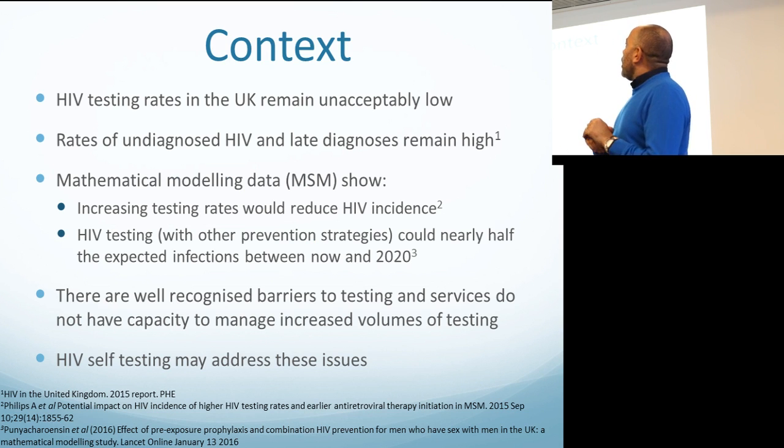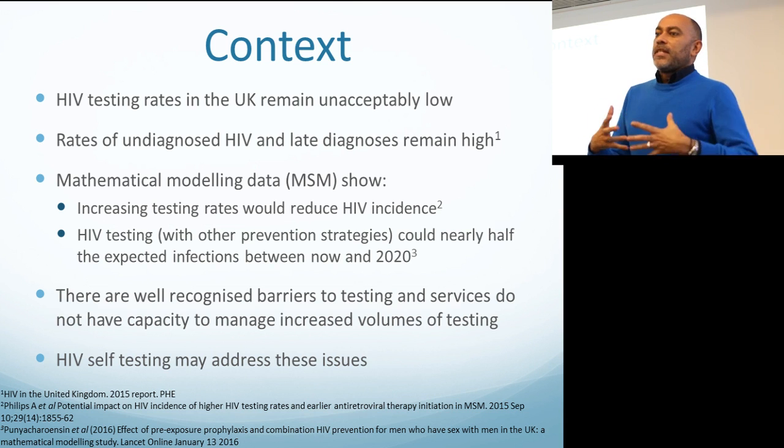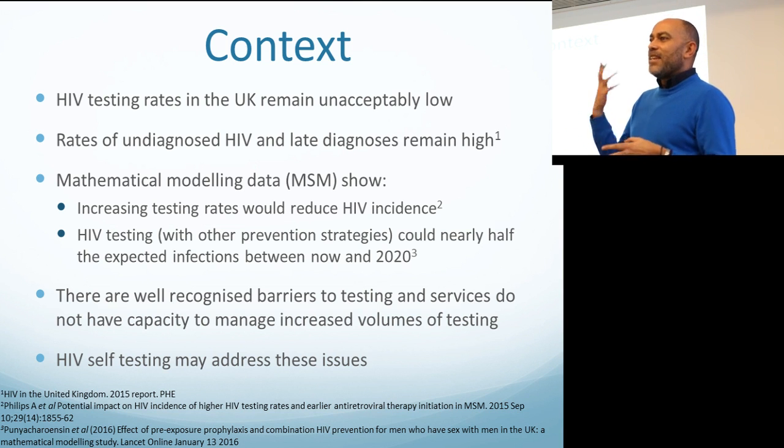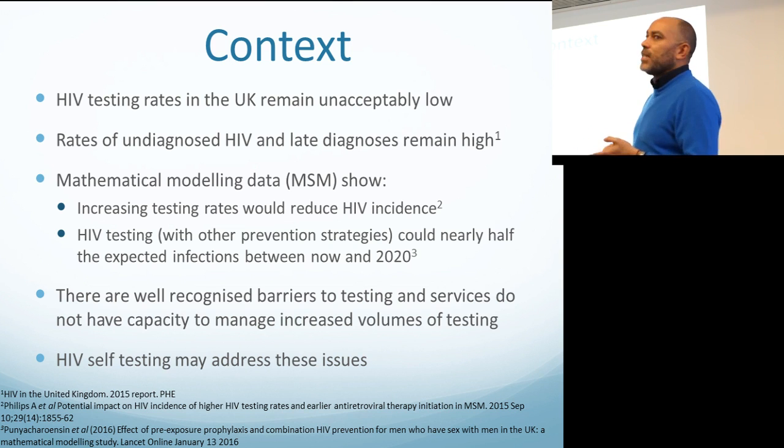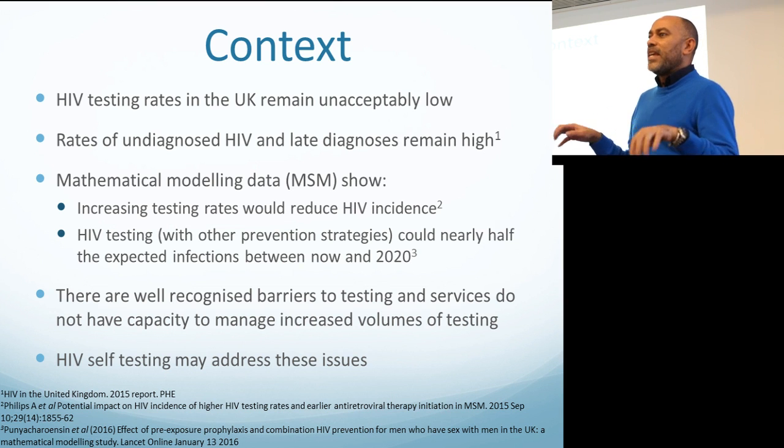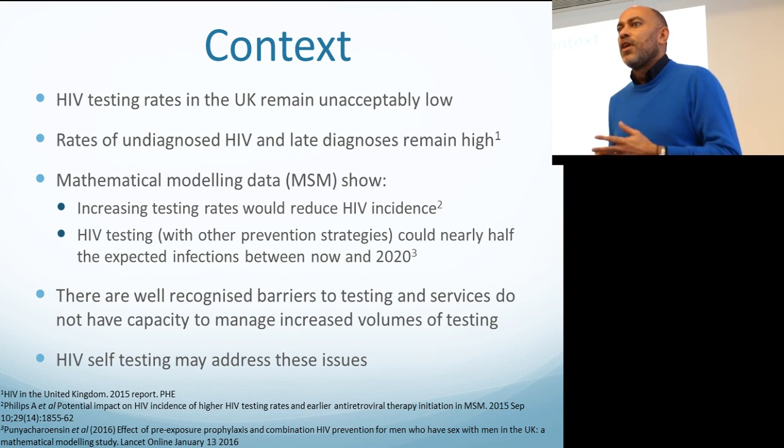So Kerry's already alluded to this, and this will not be new news to you, but we need new technologies and new approaches to testing to deliver the significant upscale in the number of tests and the number of repeat tests to push us further along the way in terms of reducing what remain unacceptably high levels of undiagnosed HIV and late diagnosis, and ongoing static flatlining in terms of incidence of new HIV infections amongst men who have sex with men.